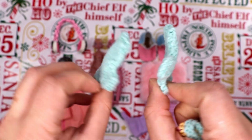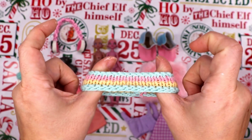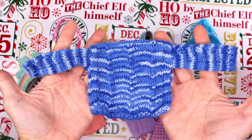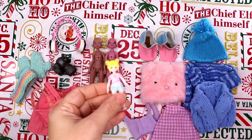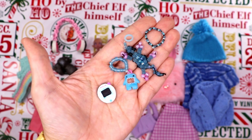We got some blue mittens. We got a yellow, blue, and pink headband. We've got a blue hat. We're going to have a couple sweaters coming up that are blue. This one I love. I came up with this pattern, and it's really cute. This is another pattern I just kind of made up, but I've made a few sweaters in this style. We have a tiny Saturn. A lot of blue things for this doll.